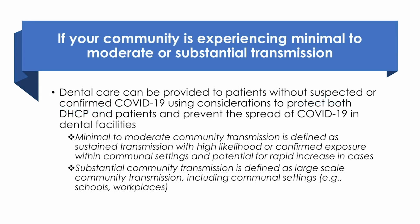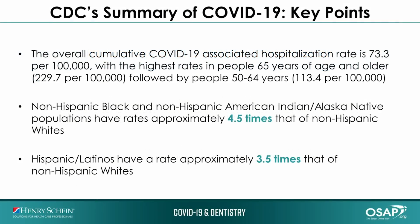If your community has experienced minimal to moderate or substantial transmission, and there still are areas where we have minimal to moderate or substantial transmission, you can provide care without suspected or confirmed COVID-19 using the considerations to protect both the dental health care worker and patients. And I think that's always what I've been focusing on. No matter what we do and no matter where we live, we really should take all the precautions necessary to ensure that we're providing safe care for our families, our patients, and our staff.